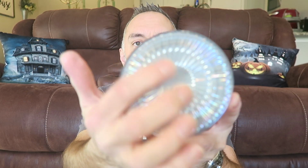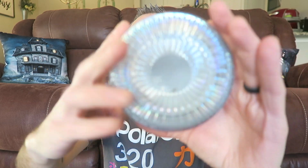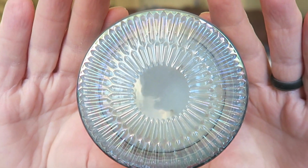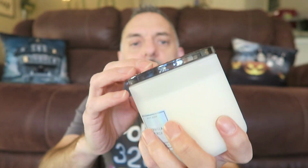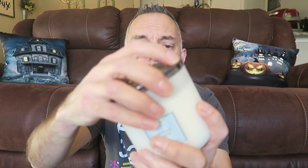And then now, Vanilla Birch. It has the really pretty glass lids that has that design on it. Really pretty. And these are a little bit more. All the rest are $24.50. These are $2 more. They're $26.50 because I'm sure because of the glass lid.